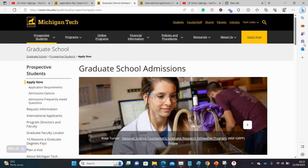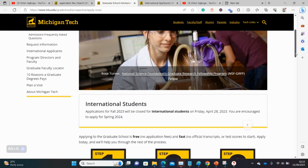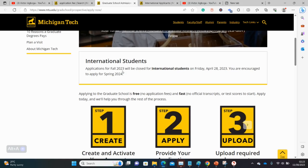So graduate admissions, good, at Michigan Technological University or Michigan Tech. So what does it say here? First of all, it says that the application window for fall 2023, that's July, August this year, is already closed. We know that already. Those who already got admission are already on their way to the US or about to board their flight, so we understand that.